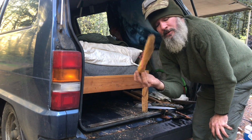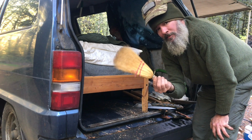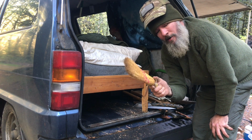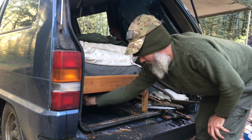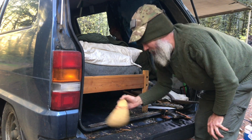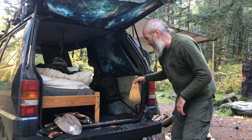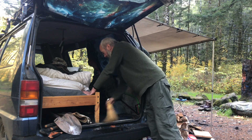Get yourself one of these. Keeping your van clean, or your car, whatever you're in, your RV, crucial. Cleanliness is next to godliness, right? Now the goal is to get my recovery bag that's got all my recovery gear in it to this very back portion.